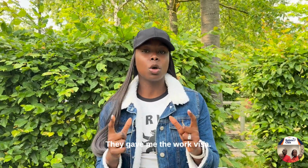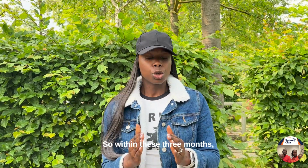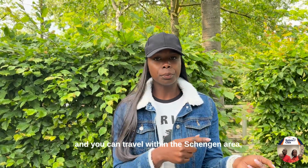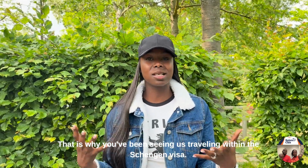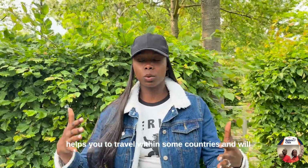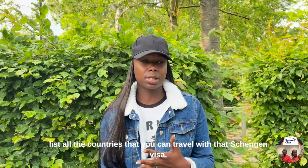They gave me the work visa, and this work visa was valid for 3 months. Within these 3 months, you can travel to Germany, and you can travel within the Schengen area, which is some of the countries in Europe. That is why you've been seeing us traveling within the Schengen visa. This Schengen visa helps you to travel within some countries, and we'll list all the countries that you can travel to with that Schengen visa.